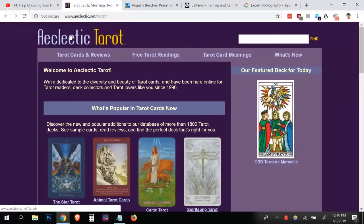All right, we're rocking and rolling, y'all. So this one is Eclectic Tarot. Now this is an older site. It is not the prettiest site in the path, but it gets a lot of traffic. And this site is essentially tarot deck reviews. Tarot readers love tarot decks.